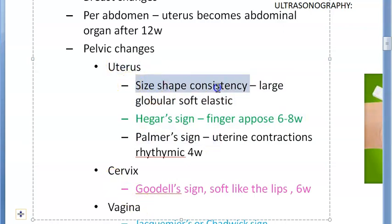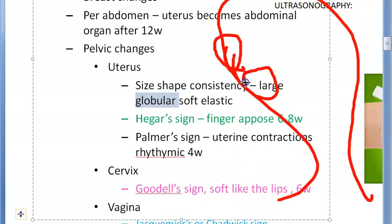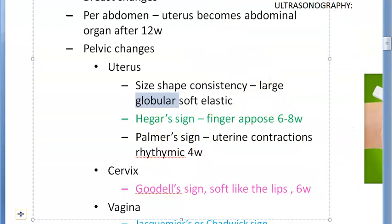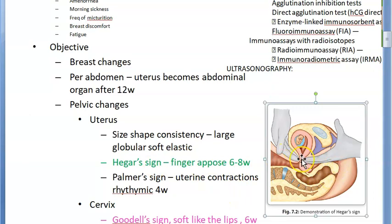Uterus, what will happen to its size, shape and consistency? The uterus will enlarge, obviously, right, and it will become globular. And it will become soft and elastic, obviously, because this uterus will have to house this baby, isn't it? So it will become large, globular, soft and elastic. Then you have the Hegar sign. What is Hegar sign? So basically the fingers oppose at around 6 to 8 weeks.